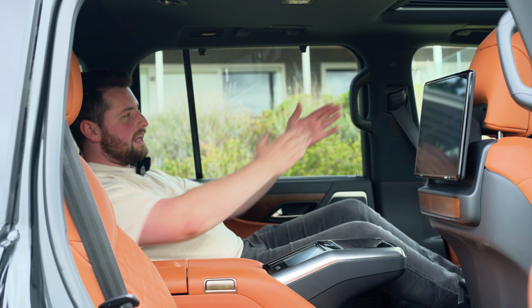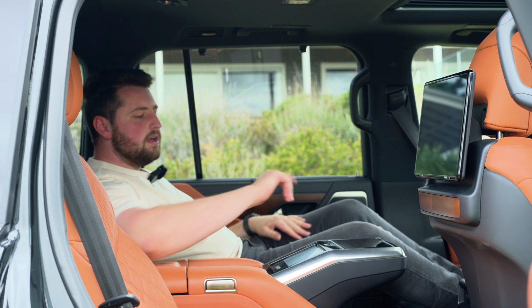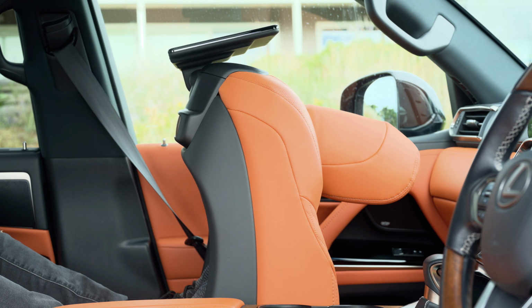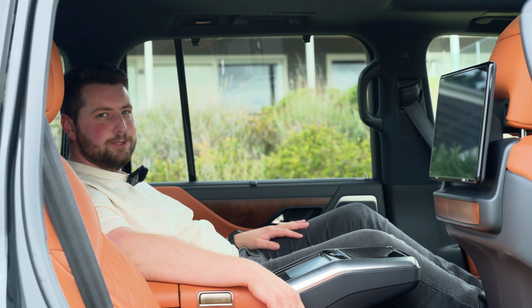And also, you might notice that I can't actually see in front of me anymore, so I'm going to start screaming and crying. Don't worry, I can press this button, and the screen just folds forward and now I can see in front of me. Jacob, this is mental. All right, guys, let's check out the boot space.